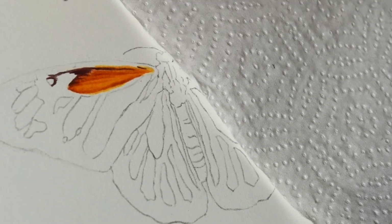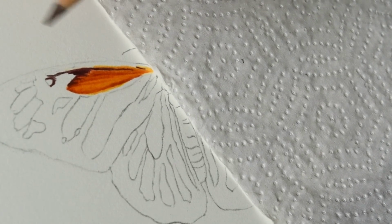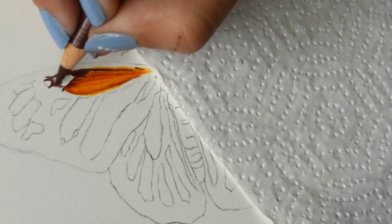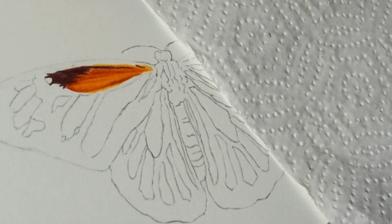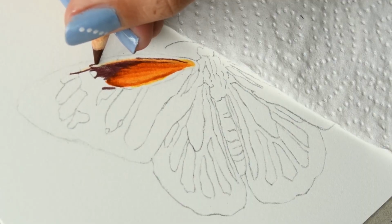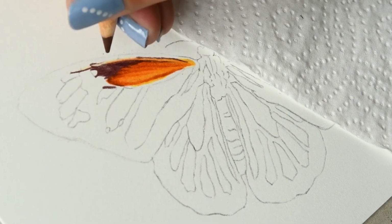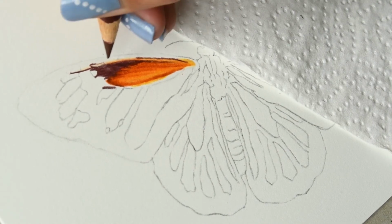I wasn't planning on putting the darker bits in until later, but I think it will actually help me with seeing where everything is. So I've decided to outline all of these white spots. Again, just so I can see where everything is.